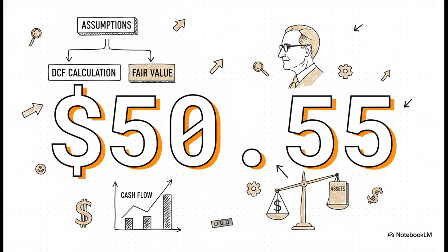Applying those standard industry assumptions, our DCF calculation lands on an approximate fair value of $50.55 per share. Honestly, it is pretty wild, and actually quite rare, that this purely forward-looking cash flow model lands within less than a single dollar of Benjamin Graham's historical asset-based formula. When two completely different valuation models align that closely, it's definitely a strong signal to pay attention to.